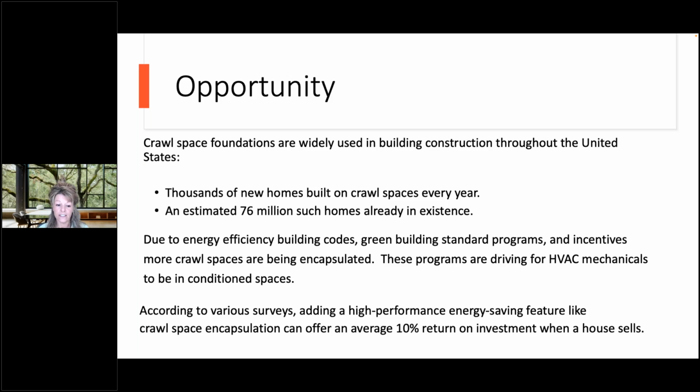According to various surveys, adding a high performance energy saving feature like crawl space encapsulation can offer an average of a 10% return on investment when a home is sold. So there is a lot of value to a homeowner for their crawl space to be encapsulated. We have actually heard from a lot of contractors that they're contacted by realtors for encapsulation in order to be able to sell that home. And it makes a lot of sense. If a home is smelling musty, that's going to be a huge turnoff to potential buyers.